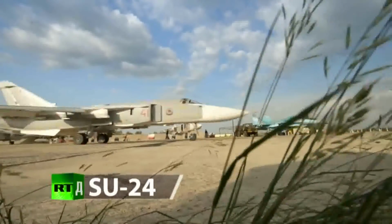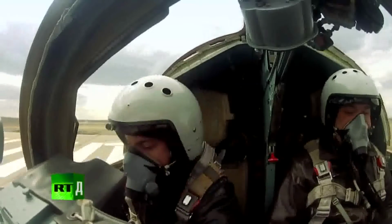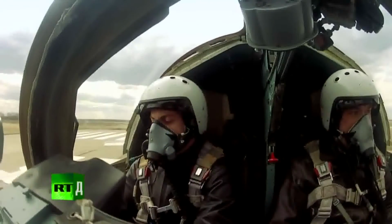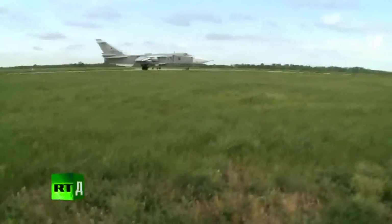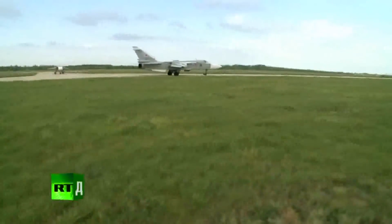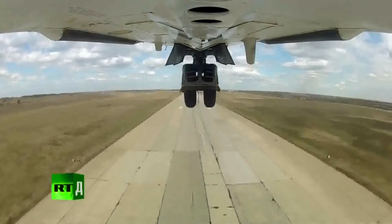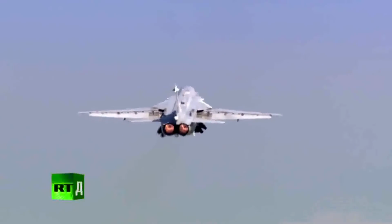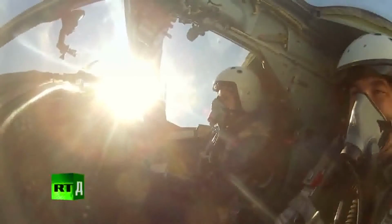Pilots often joke about this Su-24 aircraft, saying that it flies like an iron. It's a powerful, heavy and stable bomber that can carry out a missile and bomb attack against a target in almost all weather conditions, even at night. Its most prominent feature is the variable geometry of its wings. The pilot can select any one of 4 different configurations. During the takeoff phase, the wings are extended to their maximum angle to generate the most lift.